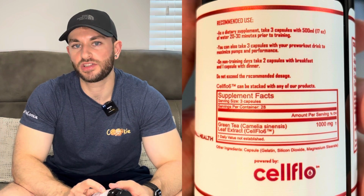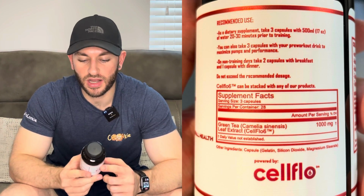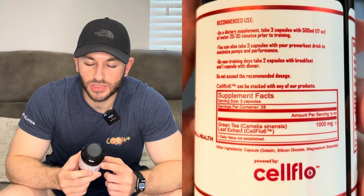Let's move into this label then. So Peak Performance Labs have actually done us a solid here and written down all the benefits of the ingredient right there on the bottle for me. So very nice and easy. Let's get into it. So like I mentioned, 3 capsules gets you that 1 gram dose of CELLFLO6, 28 servings per bottle. So CELLFLO6 may help with increased blood flow, as it's known to increase vasodilation by increasing nitric oxide levels. We like that. Maximise muscle recovery, boost endurance, support weight management, support cardiovascular health.